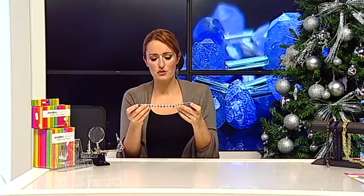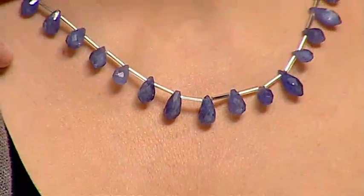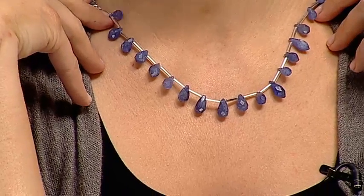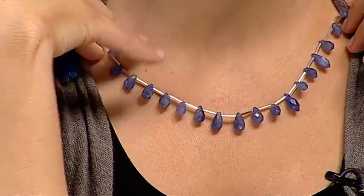So let's pop it up to the neckline and get perspective. How would we use these? Well, without a shadow of a doubt, you match up a couple of pairs. You've got a pair of earrings, a couple of these. You use one of those, you attach it onto a 925 sterling silver jump ring, and you have a beautiful pendant.